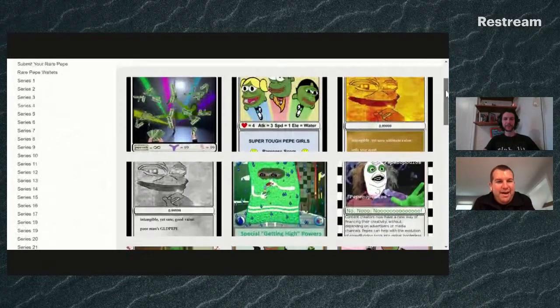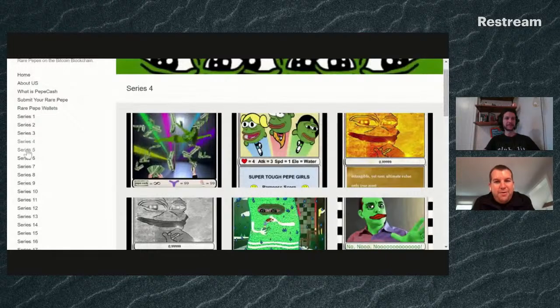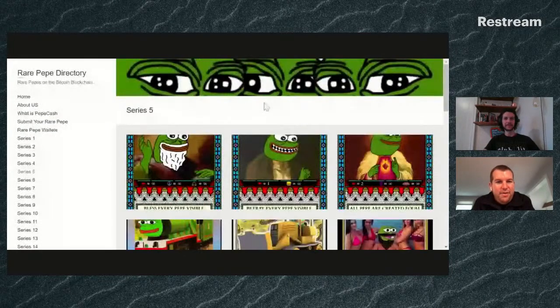So I'm including the Rare Pepe directory with the Rare Pepe, and the ability to verify that the images are correct, that the Pepes in the directory are the right ones that were certified rare.